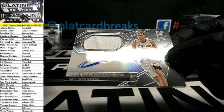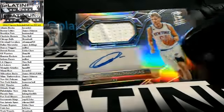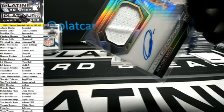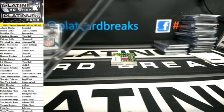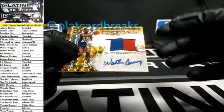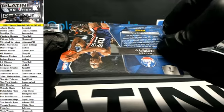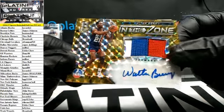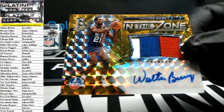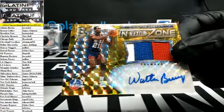We have Mindaugas Kuzminskas for the Knicks, rookie jersey auto to 300. Gold patch autograph, Wally Berry for the Nets, three color. Number 4/10. Is this guy any good? Wally Berry for the Nets. Boston's dad.